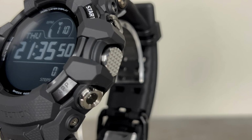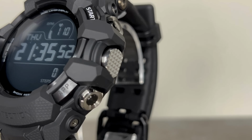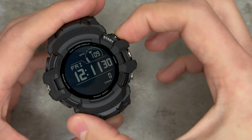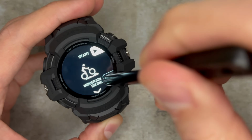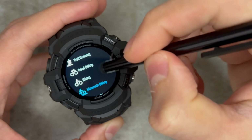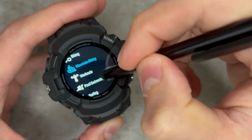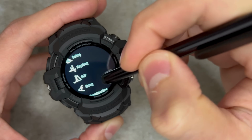On the outer of the case, you'll see three buttons, all on the right hand side as you look at the dial. The top button is titled Start. This is where you can kick off your activity at a quick push of a button. There are 24 exercise modes built in, both indoor and outdoor, from running and cycling to fishing and snowboarding. These activities provide a display of distance, speed, pace, and other calculated values based on the GPS and accelerometer data.